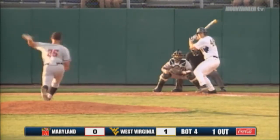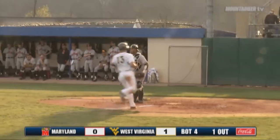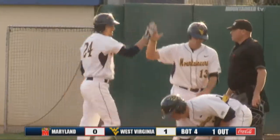Brad Johnson at the plate. Stiles is 2-1. Ground ball up the middle, past the diving shortstop into center field. McBroom will score. Rice motors around third. He will score, and Brad Johnson does it again.